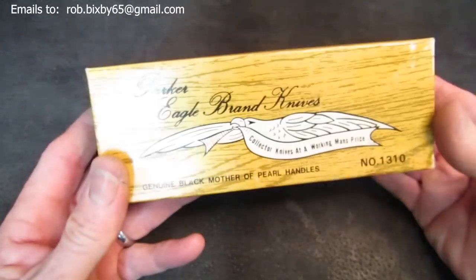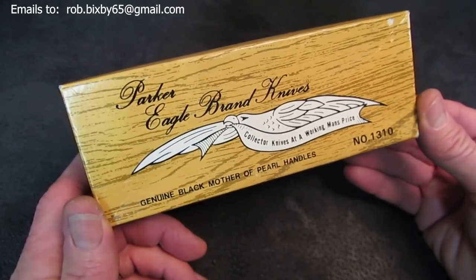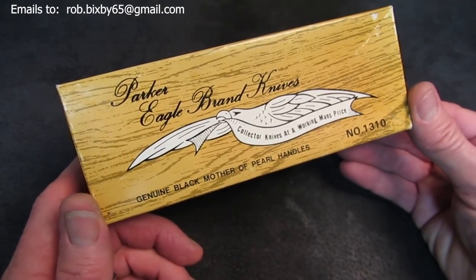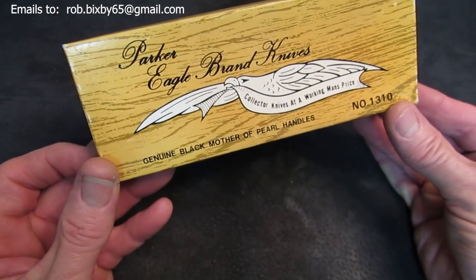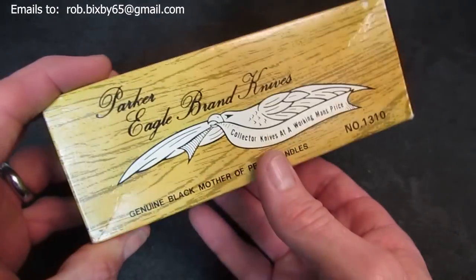Okay, next up, I think the Hobo is the most fun knife in the sale. This gotta be the next most fun. From one of the great scoundrels in American cutlery history, Jim Parker. This is one of his Parker Eagle brand knives. It's a number 1310 with genuine black mother of pearl handles in the original box. I'm thinking late 80s-ish, maybe 90s, maybe.